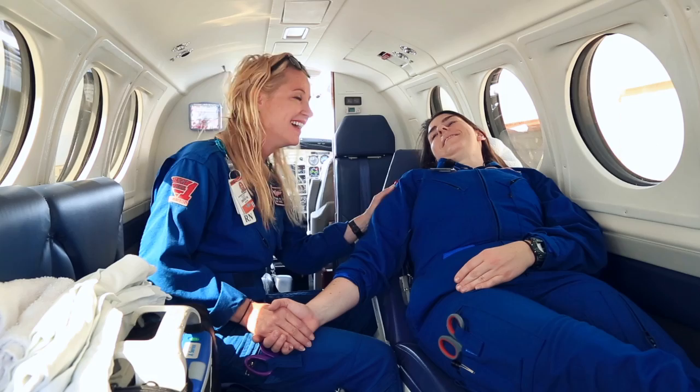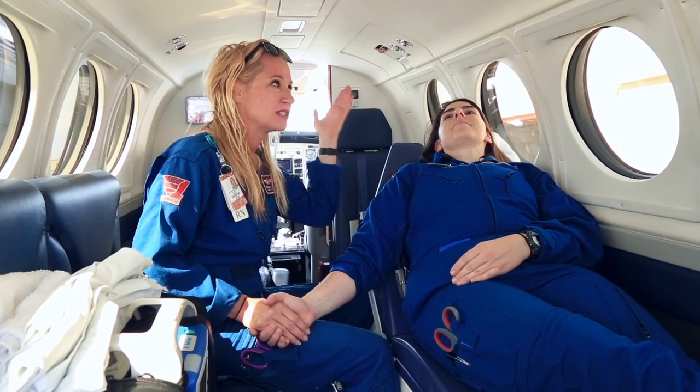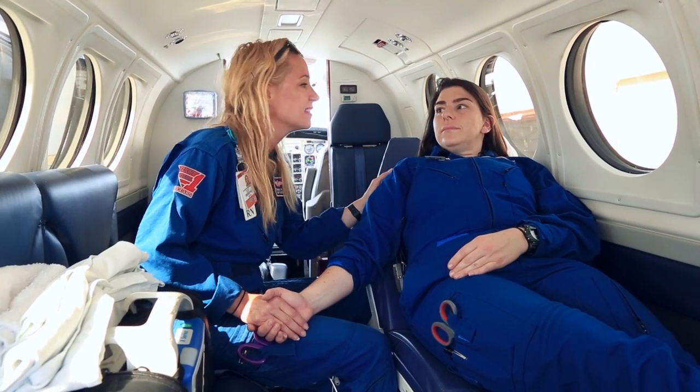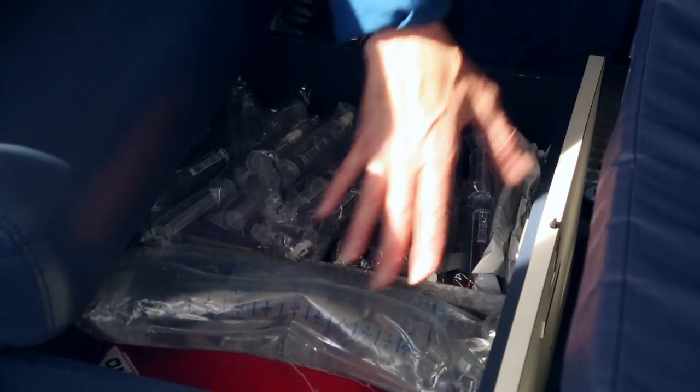A lot of times in flight, we experience a lot of turbulence, but there's still procedures that we have to do, regardless of the turbulence. So we can ask our pilot to go up to smoother air, and if that's not possible and they would need, say, a second IV, then we have to manage that. You can see how cramped our space is here. We just work in tiny little areas, and this is our IV drawer and our IV start kits.